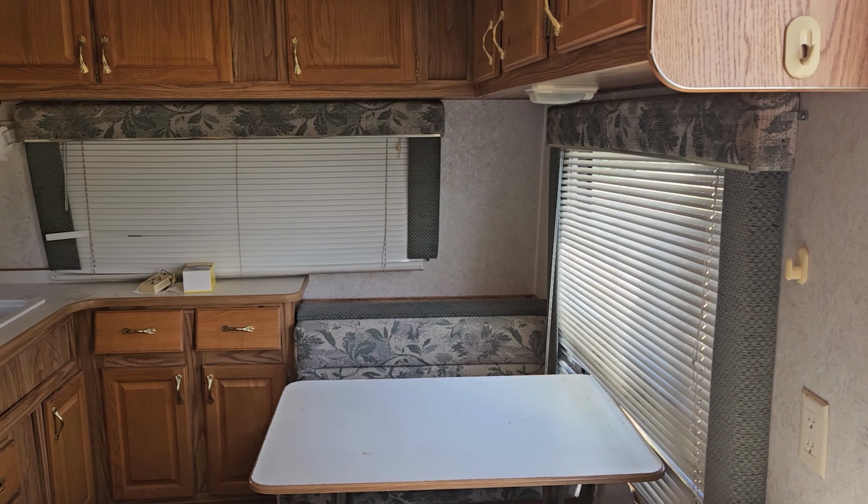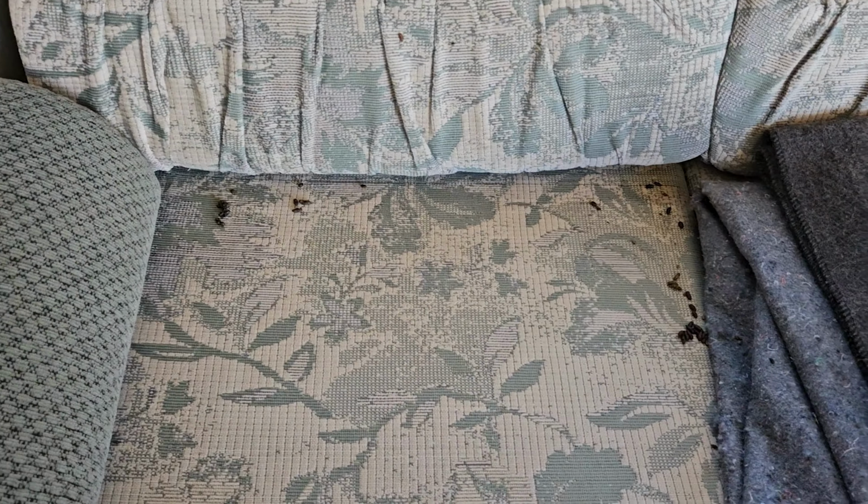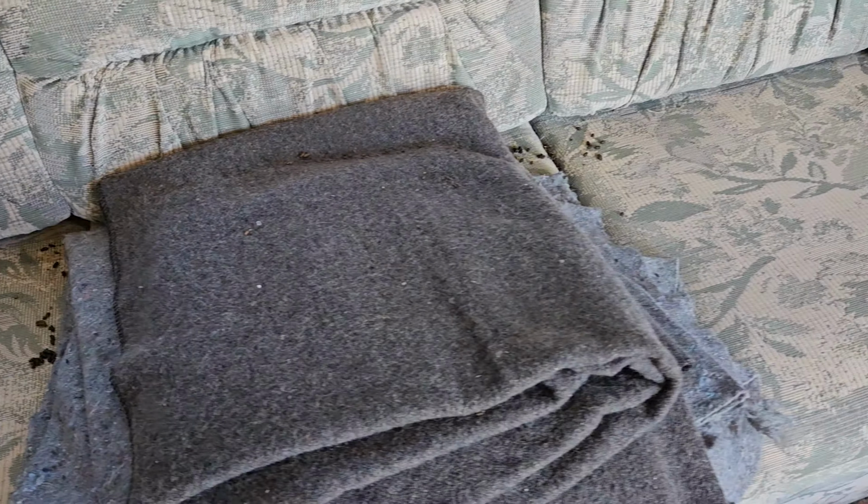Well, this is it. This is inside of it. They paid $1,500 for this place, and we came here early to do some cleaning because it's kind of dirty. But $1,500. You can see there's some varmints living here. Some mouse poop. Definitely some mouse poop.